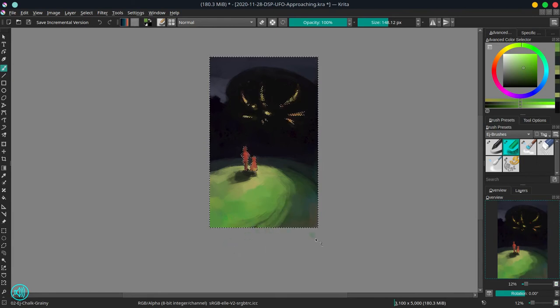Obviously, I still had to smudge things around just so that it would harmonize all the colors together. But I obviously don't want to get to the point where it's just one plain color, because that's really boring in art.